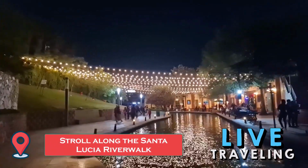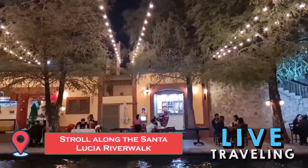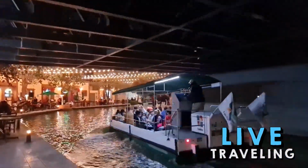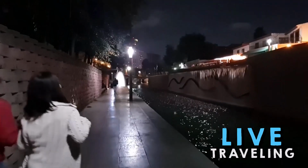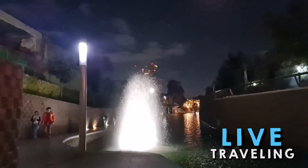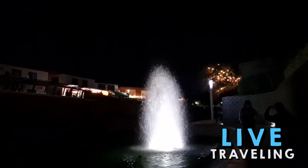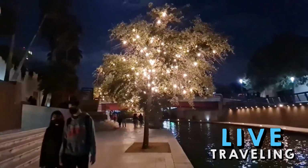Stroll along the Santa Lucia Riverwalk. One of the most pleasant walks in Monterrey is along the spectacular Santa Lucia Riverwalk, Paseo Santa Lucia, a man-made river that opened in 2007 and which stretches nearly 3 kilometers across the city, connecting the Macroplaza to Fundidora Park. Along the way, you'll discover numerous interesting sculptures, including a genuine Canadian inukshuk, a stone landmark or cairn, fountains, and other architectural highlights as the river meanders through the pleasant parkland along its riverbanks.